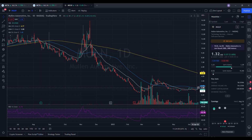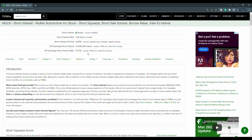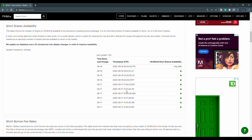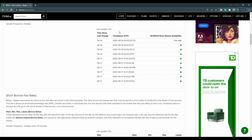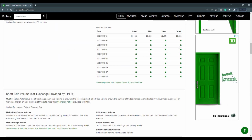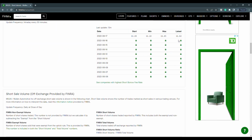Now let's move on to the short interest information. So we're going to take a look at the recent short interest information from Mullen. So the off-exchange short volume ratio is at 51.17%. And then the off-exchange short volume is just over 12.09 million shares. Scrolling down on the page, the short shares availability is at 550,000, updated 13 minutes ago. And then the short borrow fee rate is at 11.62%.